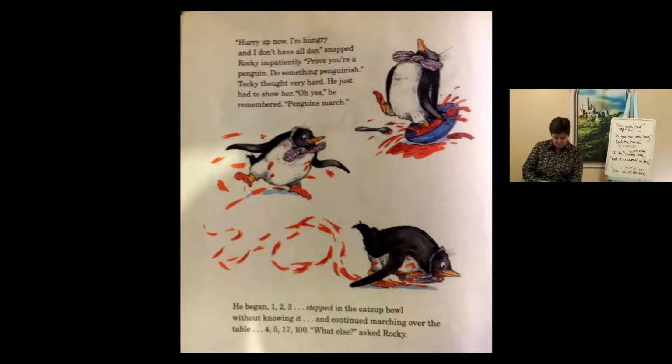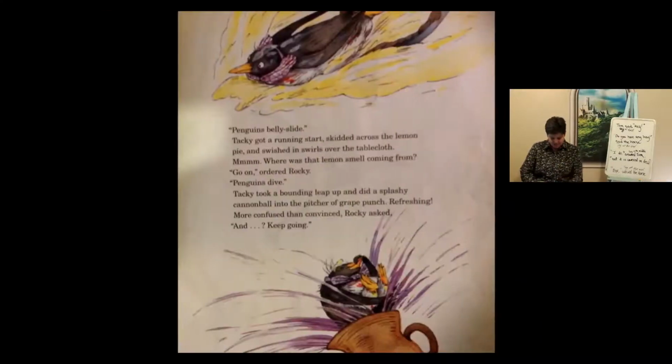He began. 1, 2, 3, stepped in the ketchup bowl without knowing it, and continued marching over the table. 4, 5, 17, 100. "What else?" asked Rocky. "Penguins belly slide." Tacky got a running start, skidded across the lemon pie, and swished in swirls over the tablecloth. Where was that lemon smell coming from?